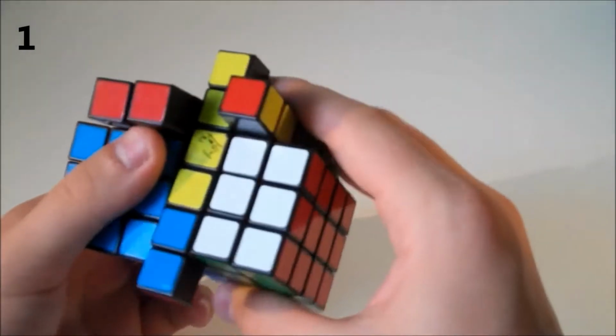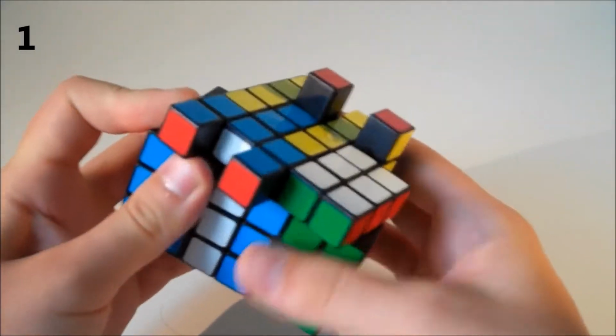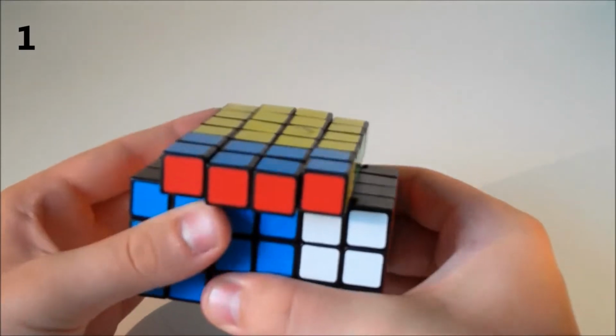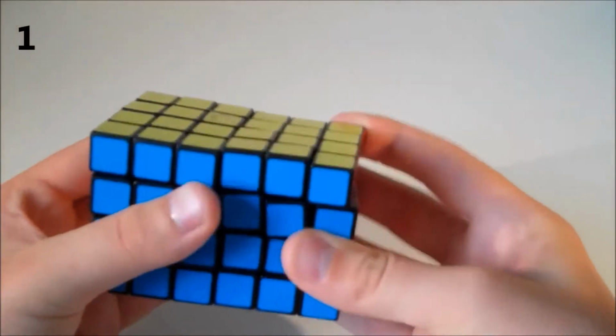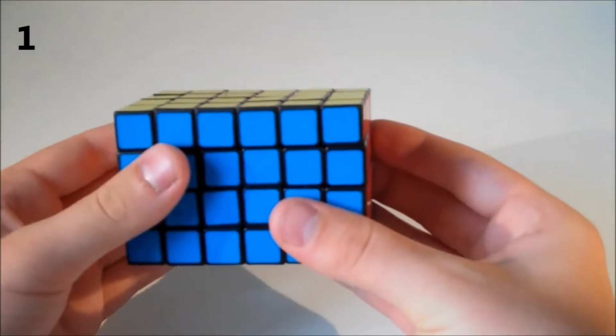I just love the way that it turns really well. I love the different ways that it can shapeshift, and it's a really fun puzzle to solve as well. It's quite a challenge because every solve is different and you do need to work out different cases every time you solve. It's a really nice puzzle, and it's my favourite puzzle at the moment.